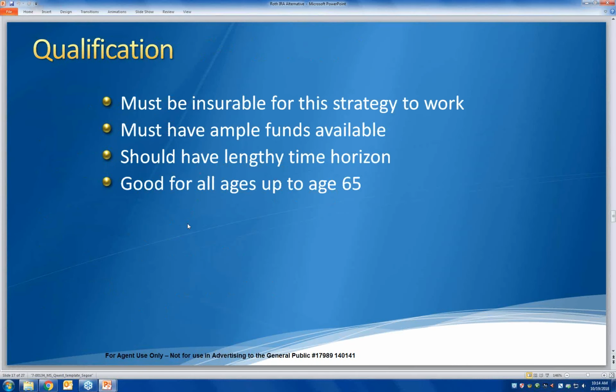Qualifications, of course, for the client, they have to be insurable for this strategy to work. And they need to have ample funds. I mean, they're not able to do this putting in $100 a month. They should have plenty of time to make sure that those funds build up, so they can't start at age 65 and then believe that they can start taking income at age 66. I mean, it is good for all ages, again, up to age 65 if they plan on delaying their retirement.